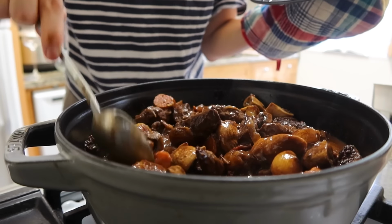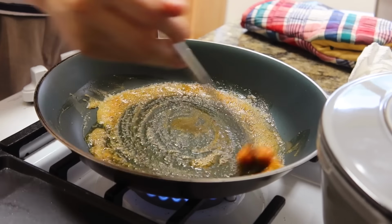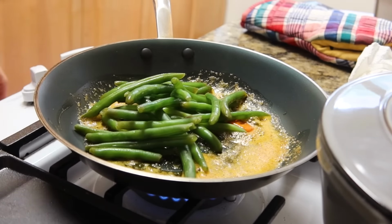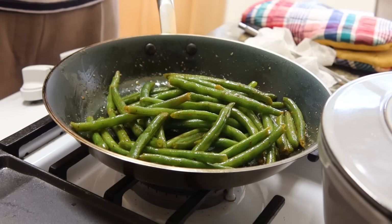Almost done. Then we can plate it. Changed my mind last minute about these beans. Decided to saute them in some chili butter. Boeuf bourguignon looks pretty much ready to go. Bread is cut. Time to serve it up.